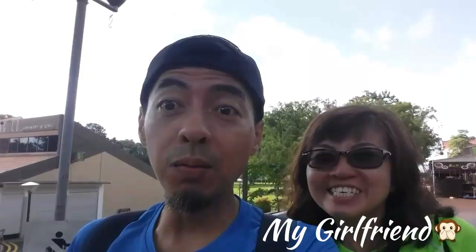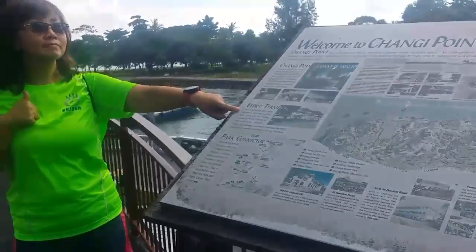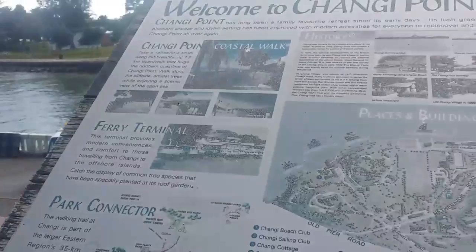Today we are at Changi Village. Now we are going to Pulau Ubin. Okay, now we are at the Changi Point Ferry Terminal. Here is the place where we will take the bumboat ride.